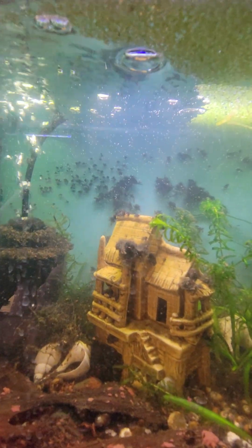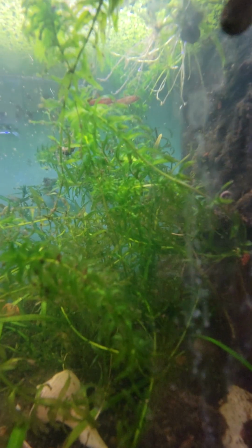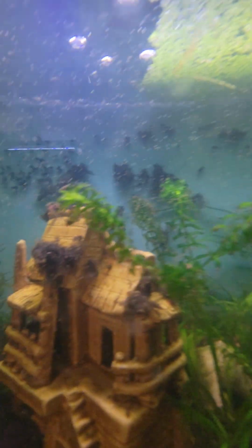Well, I guess they're just gonna stay hiding. Too scary to have a camera pointing at you. Just some mixed guppies.